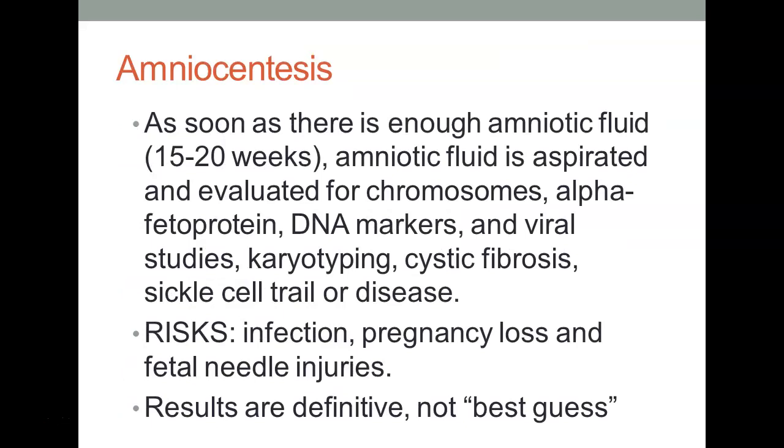An amniocentesis can be done as soon as there's enough amniotic fluid to test. That's usually about 15 to 20 weeks in the gestation. Amniotic fluid is then aspirated and evaluated for chromosomes and alpha-fetoprotein, DNA markers, viral studies, karyotyping, cystic fibrosis, and sickle cell traits or disease. The risks of an amniocentesis, because it is done with a needle, are infection, pregnancy loss, and fetal injury due to the needle. Results are definitive, however. They are not a guess.